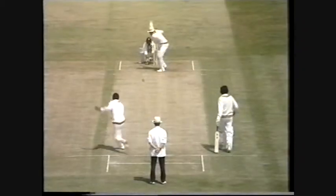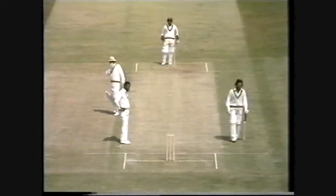What a fine stroke. That's going to be 4 runs to mid-wicket. I don't think even Clive Lloyd will stop that. Richards, surprise newcomer to the bowling crease. Lance Gibbs has been left out of this West Indian side. And a great stroke from Majid.